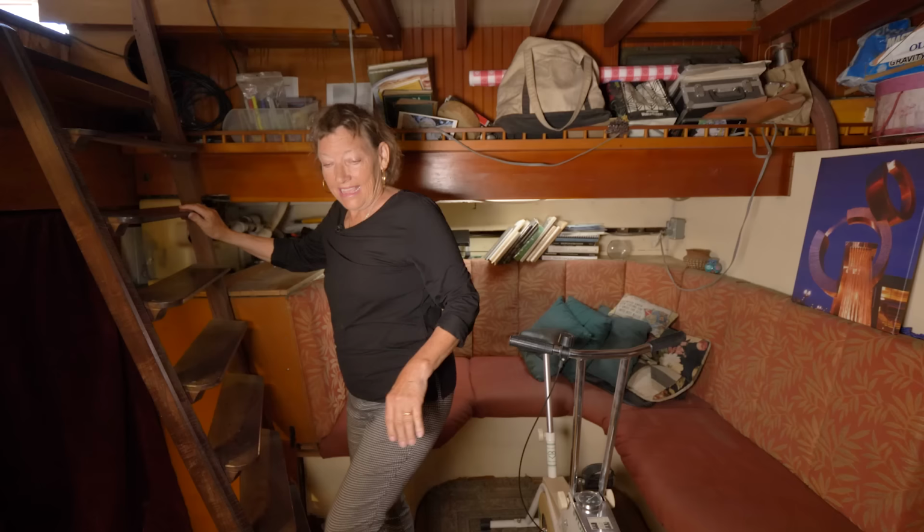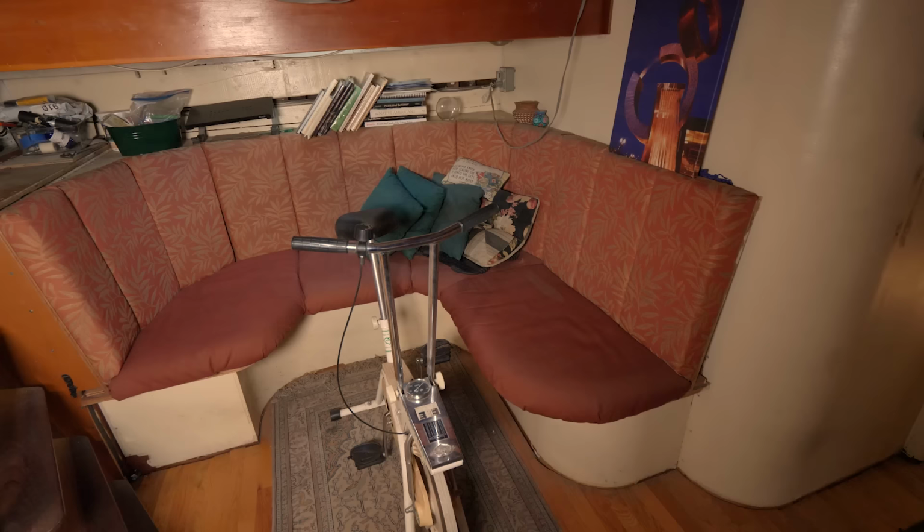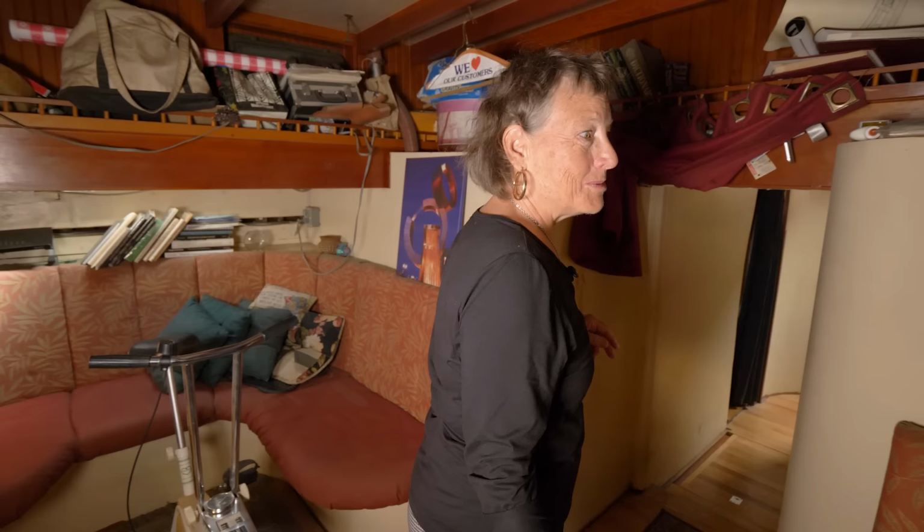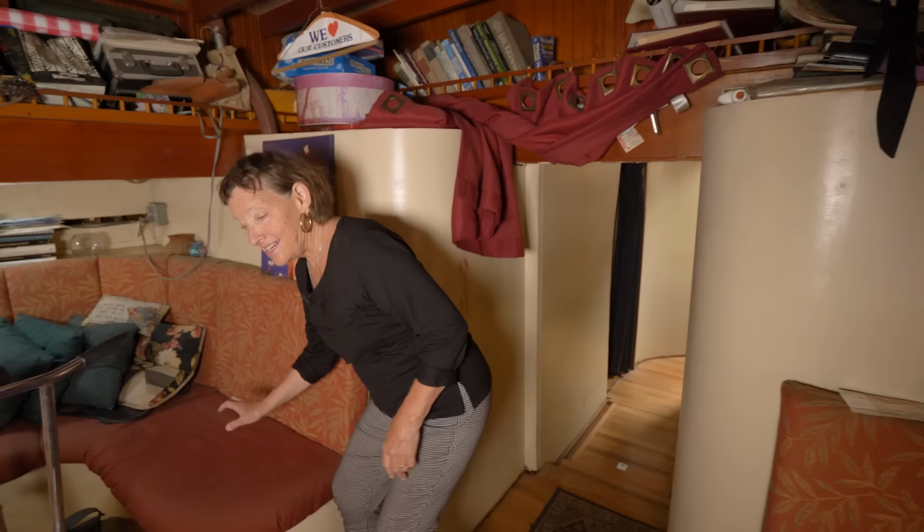So here is the lower salon. All of the settees were built in. We used to use this a lot more when our girls lived on board. Now we have our little exercise bike down here. This is where our pellet stove lives, and that's what really heats up the boat in the winter months. And then, of course, you're gonna have more storage under each one of these seats. There's more storage.